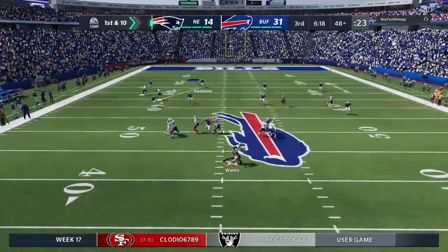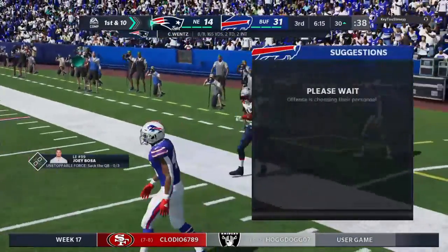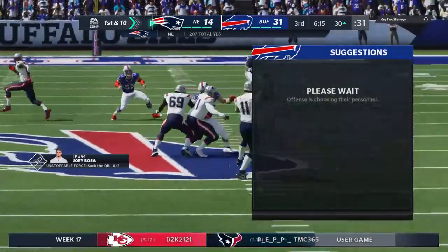So after the INT, here's Wentz. It's complete here to T.Y. Hilton. And they'll get this to the 30-yard line before crossing over out of bounds. 18 big yards on that one, and a New England first down.